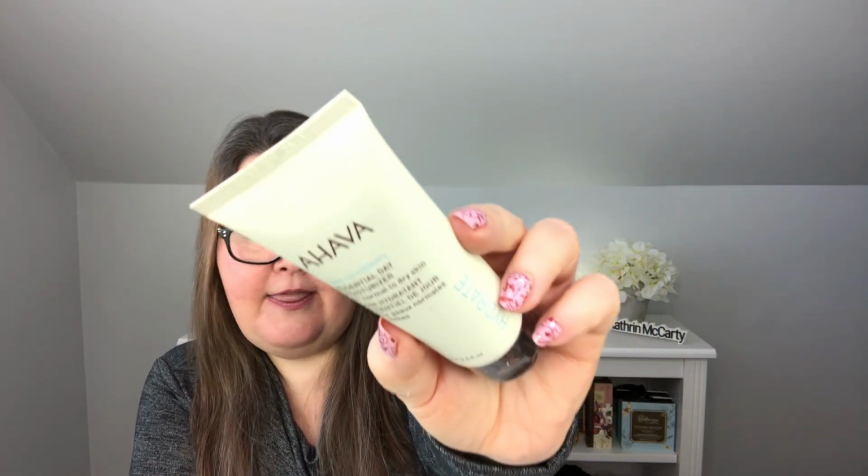Okay, next out, we have Ahava. Ahava Essential Day Moisturizer for normal to dry skin. I don't think that I have ever tried this.